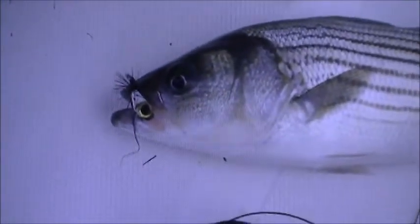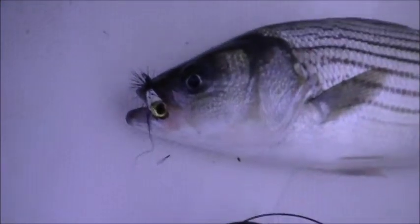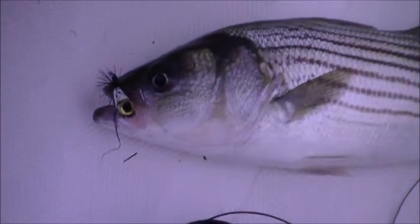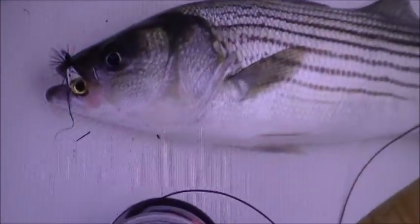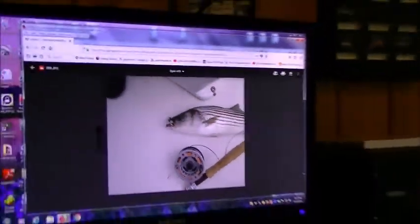You'll notice that the eye of my artificial fly is the same as that fish's eye. It is a black pupil, and you have the gold iris. Gold iris. Okay. Show them the bigger one, because on that same day we got a legal 28-inch fish, and the other one was 26. This is the smaller one. No, I think this is the same one.